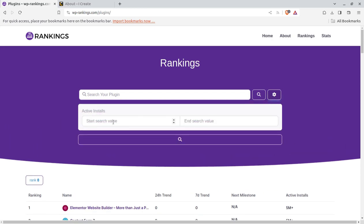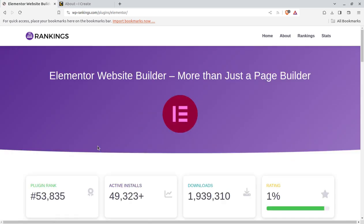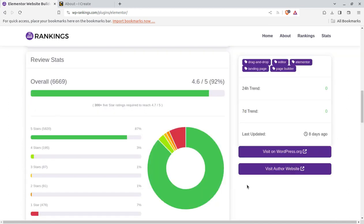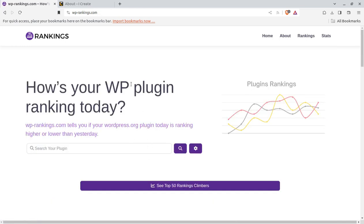You can change the search value, like Elementor Website Builder, more than just a plugin. Elementor is a very popular plugin. You can see all the stats and the plugin rank is one. So must-have plugins are those with good rankings on this page, and it is really very important to choose a perfect plugin. So before installing any plugin, just check whether the plugin is suitable for you on wp-rankings.com.